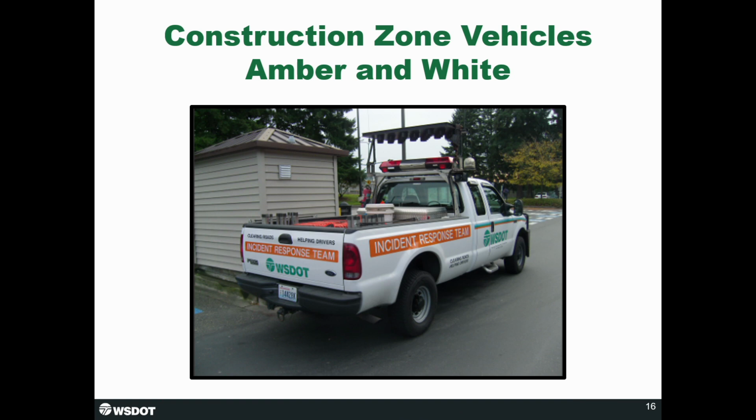That one may have some red on the top. That's an incident response truck, so they are allowed to have red but not blue. We are not allowed to have blue. The only thing stopping us right now on green is informal, and that's just the idea that flashing green lights are used by our folks that are volunteer firefighters. They're pushing back that they don't want to be confused. But I don't think we're going to have any real issues with that.